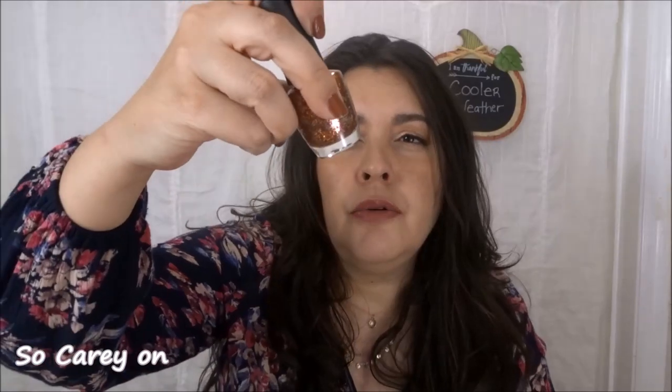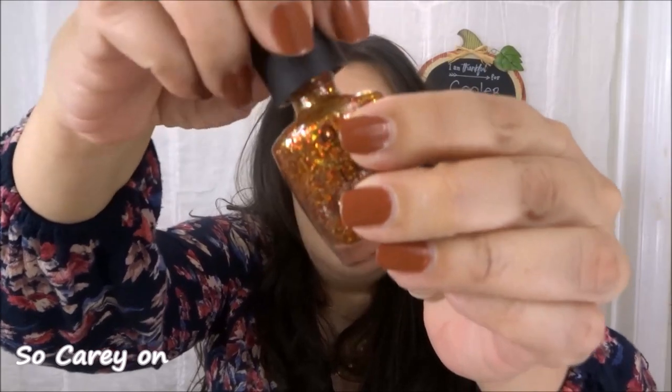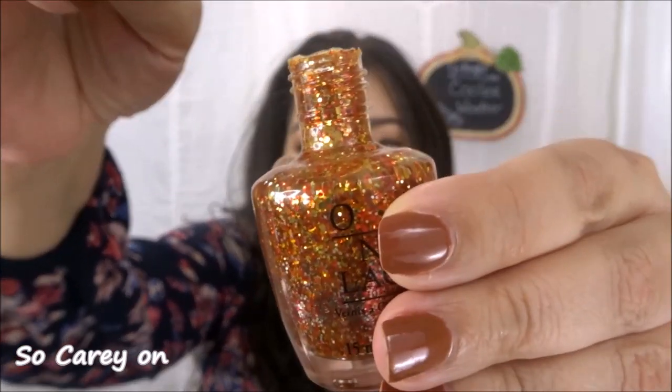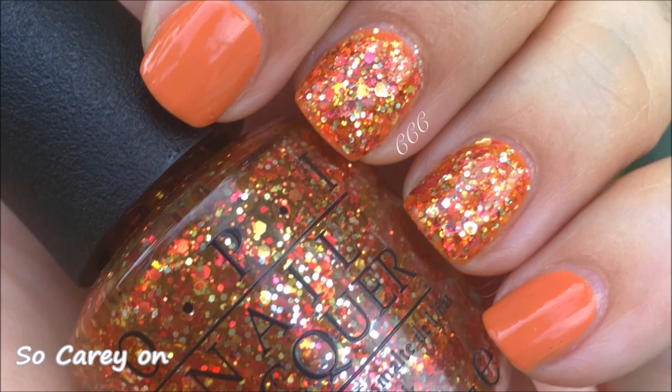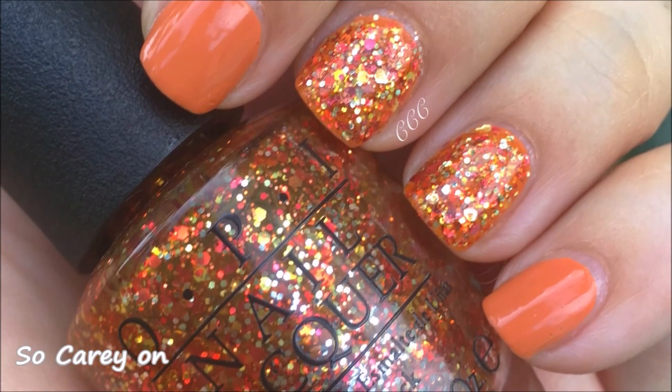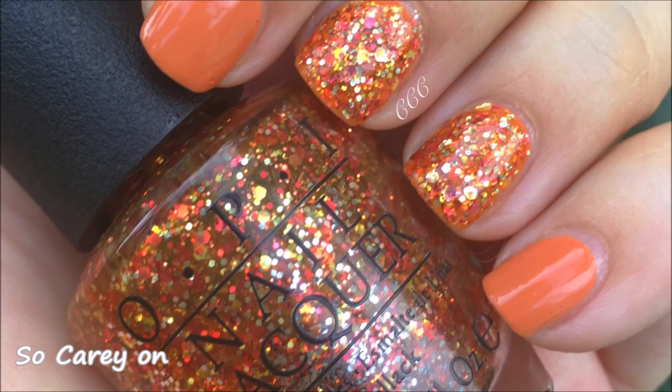And then I also got this OPI Orange You Fantastic. I bought this maybe 2 years ago, maybe it was three, I don't know. But this is a bunch of wonderful glittery goodness. It's got hexagon glitters, which are the more orange ones, and then it's got these little round micro glitters. I don't know if it'll come through on the image there, but it's got little round silver and gold glitters, and also some reddy orange small glitters. The base itself is almost like a golden shade, and so when you put it on, it's like fall on your fingernails.